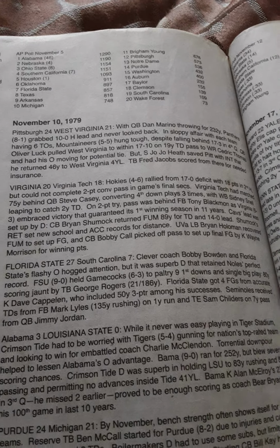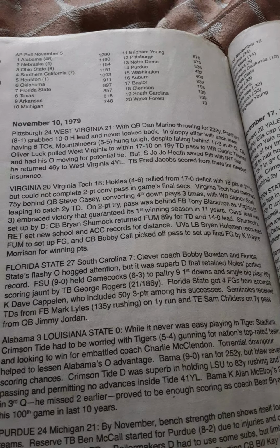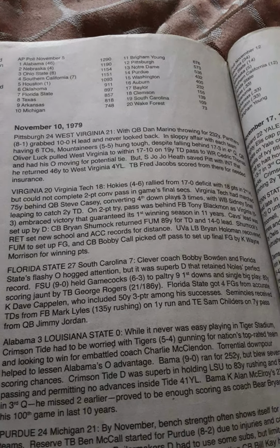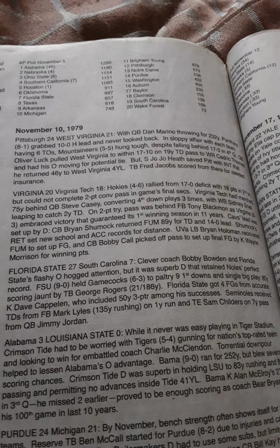Quarterback Oliver Luck pulled West Virginia to within 17-10 with a 19-yard touchdown pass to wide receiver Cedric Thomas and had his offense moving for a potential tie, but safety JoJo Heath saved Pittsburgh with an interception that he returned 46 yards to the West Virginia 4-yard line. Tailback Fred Jacobs scored from there for a needed insurance touchdown.